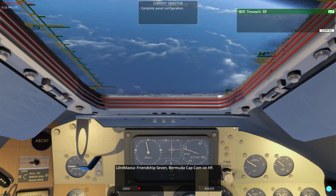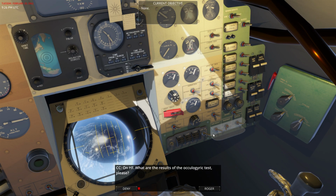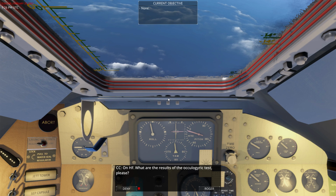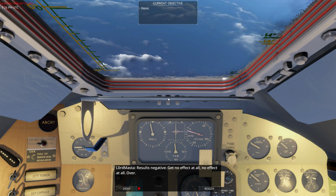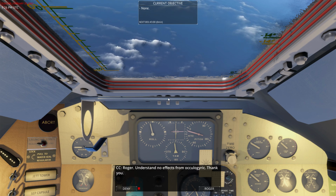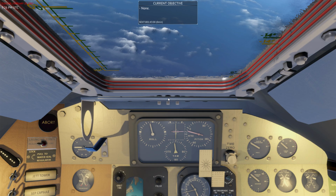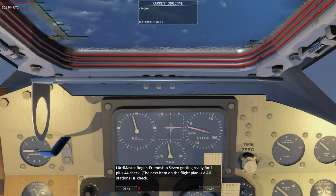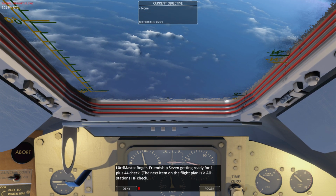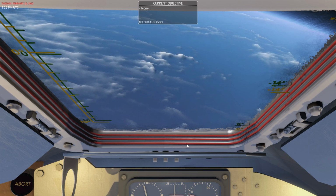Friendship 7, Bermuda Capcom on HF. On HF, what are the results of the ocular jag test, please? Results negative. Get no effect at all. No effect at all. Over. I should understand, no effects on the ocular jag. Thank you. All right, Friendship 7 getting ready for a 1+4 check. Zone all stations HF check.